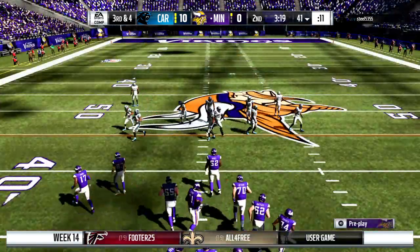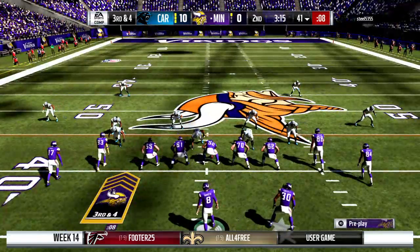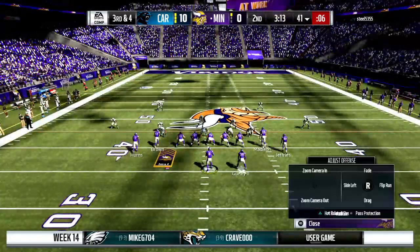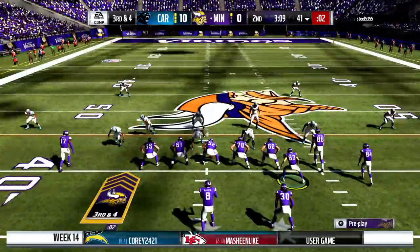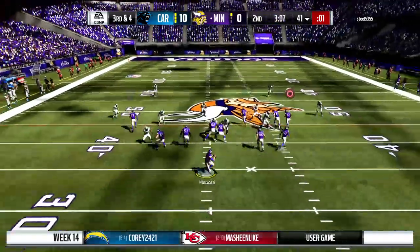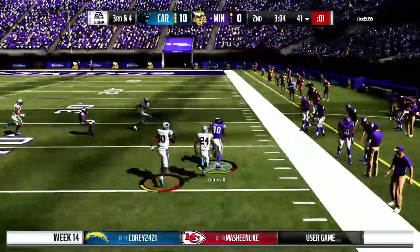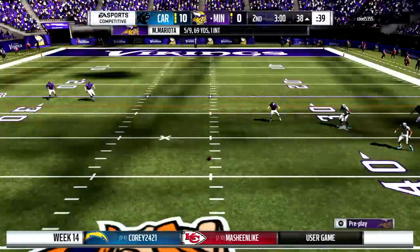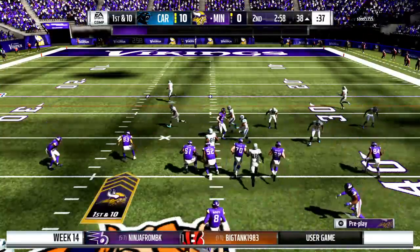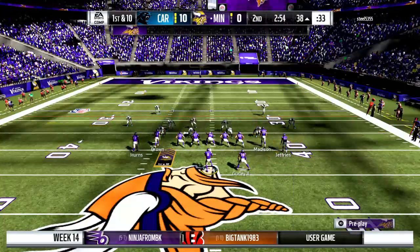And on 3rd down, a nickel formation here defensively. They just get the play off. Now Mariota. He's going to flip one out here to his running back. And able to rip off a big chunk of yardage before being dropped inside the 40. And a nice gain of 21 yards.